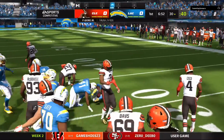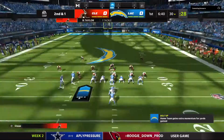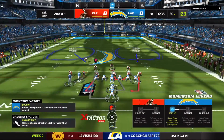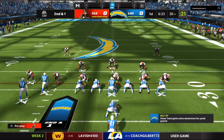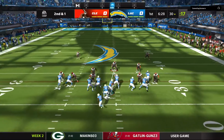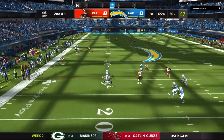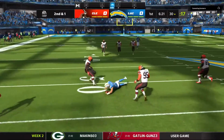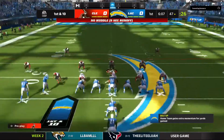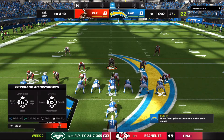And he's going to get a solid gain of 9 before being brought down. Second and right at a yard. A gain of 9 brings up second and 1. From the 30 on second down, Herbert, buying time to his left, and he will slide to a stop. He does have the first down. Back-to-back good plays have him on the move on first down at the 47-yard line.